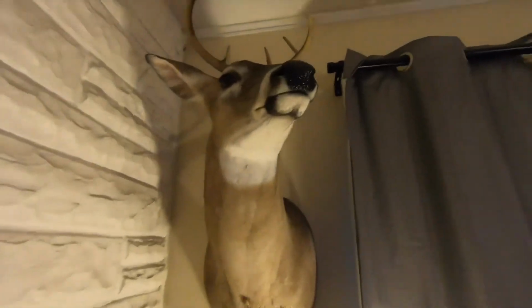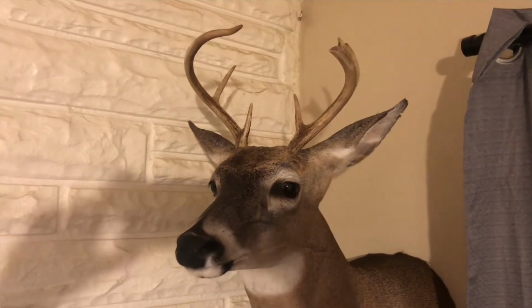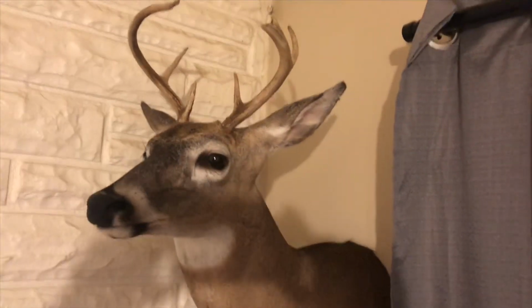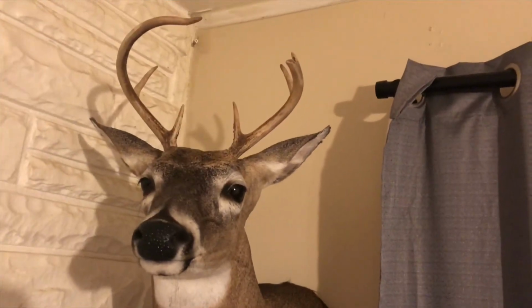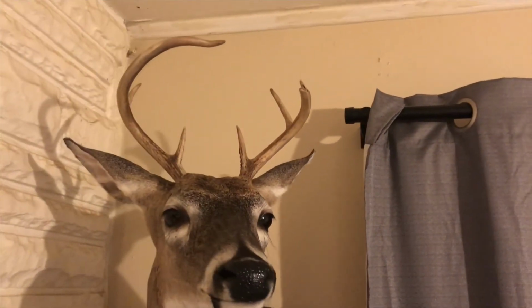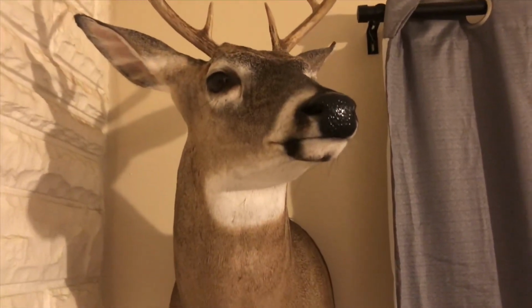And then we got this one hung up that we got last year. Obviously this is brand new. Just came back from the taxidermist today. But it looks fabulous. I love the way that it came out. This is probably my best buck to date. And again, I got it with my dad. We were in the same tree, and just for me to be able to look at it like this every time I walk into my living room, this is going to be great.